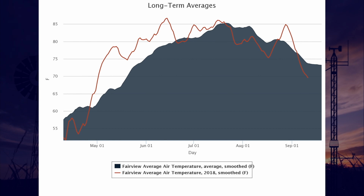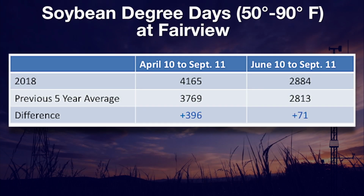Degree days are our best indicator of how a plant is developing. For soybeans at Fairview, we have accumulated about 4,100 degree days for long season beans and 2,800 for short season beans. Both of these numbers are well above the previous 5-year average. This indicates to us that at least until now, beans should be on a normal development course.